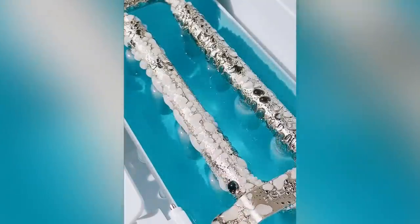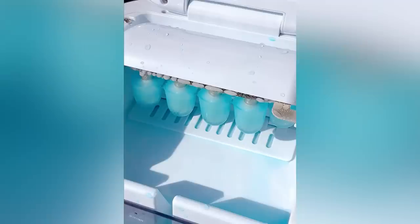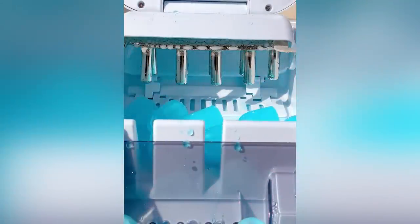John Gorey was awarded a U.S. patent for the world's first ice maker in 1851. Before that, to get ice, you had to carve it from a frozen lake or river in the winter and store it in an ice house all year. So next time you're enjoying an iced tea or a margarita, you have John Gorey to thank.